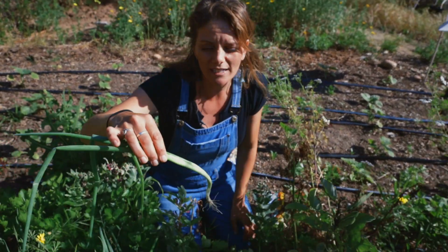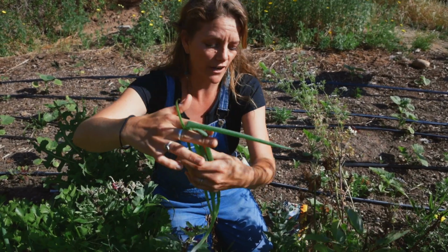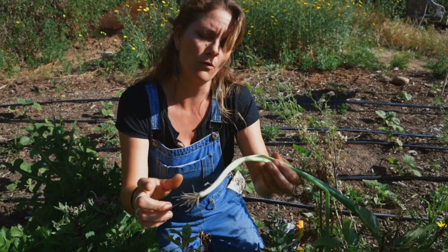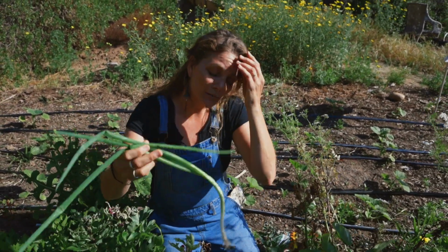They grow very quickly, and you can eat both this delicious green part, which is very mild, and you also can eat all the way down to the bottom, which is a more oniony part of the spring onion or green onion. They grow really easily.